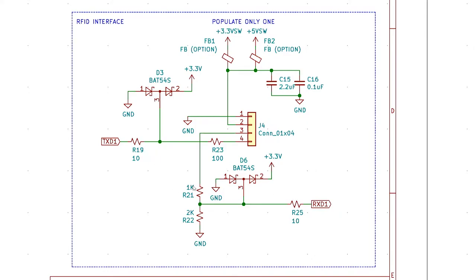There's also options to populate this for 3.3 volts. So say in the future we find a module that is 3.3 volt RFID. All we do is populate a different ferrite bead here. It'll power it with 3 volts and you can change the values of the divider and the thing should work with a 3 volt, no problem.